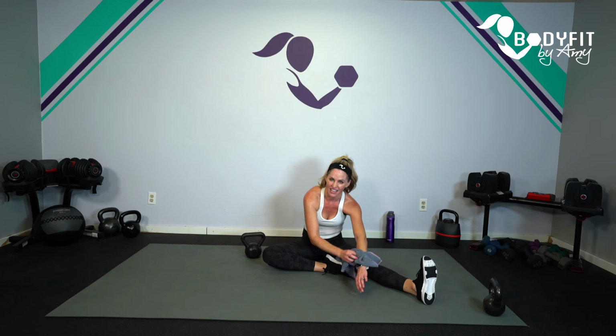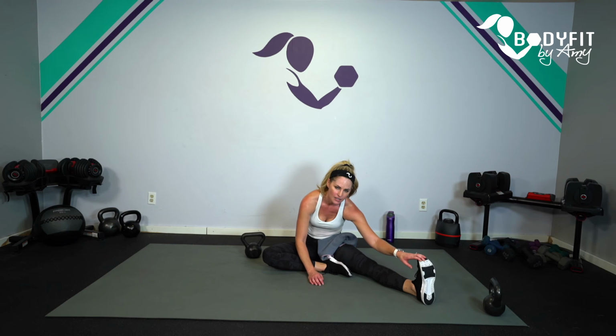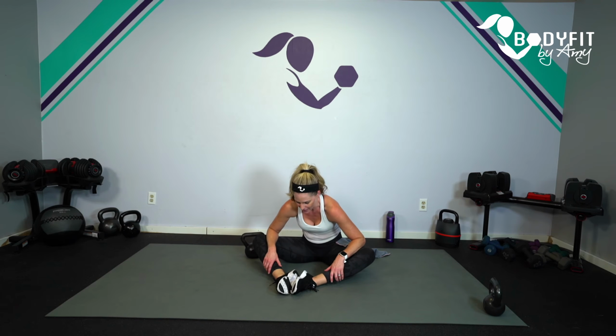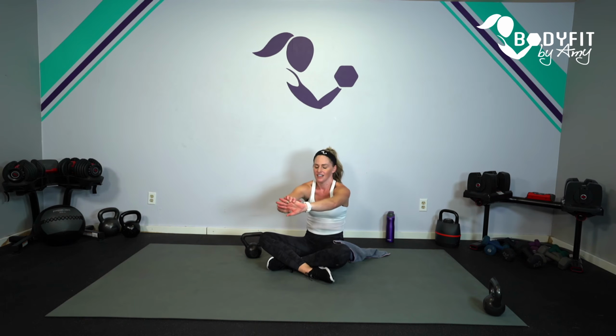We got everything in. We moved fast, which is really good for training that heart. So even though we had that one cardio exercise in the circuit, hopefully it all felt like cardio. We're always training that heart, burning the fat and calories, and of course, strengthening, sculpting, and toning. Breathe. Take those arms out in front, chin to your chest.